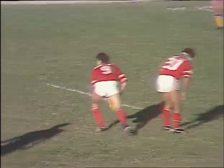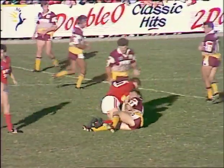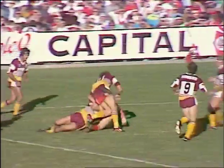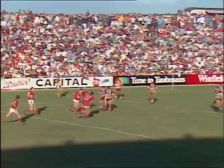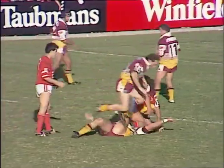Now Lamond is on for Greg Dowling. Interesting too, Fordo, that Bob Conway has been doing the kicking in general play, and he's cooling his heels on the bench at the moment. Now Morrissey inside the quarter. Wayne Bennett and Steve Calder look on. They would not be impressed with the kicking game of Brisbane.